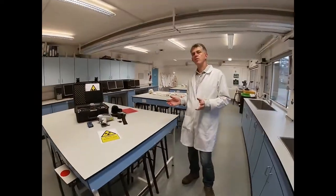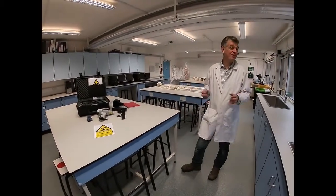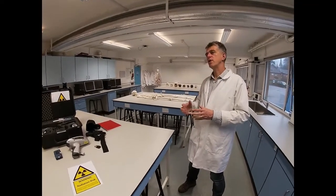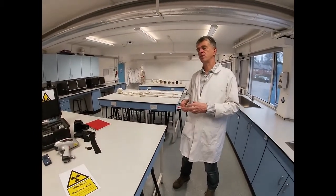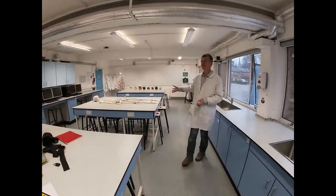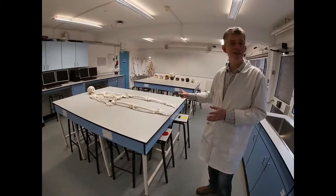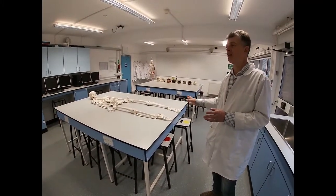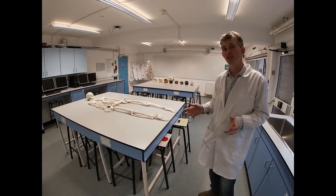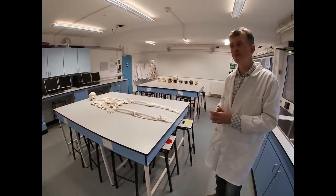So this is one of our two teaching laboratories. This is the dirtier of the two, if we want to use these terms. And what we would teach here is, for example, human bioarchaeology. So we've got a skeleton laid out on this central table. This skeleton is a plastic replica, it's not real. We do have real skeletons stored on site that we use for teaching as well, but for introductory teaching, we use replicas.